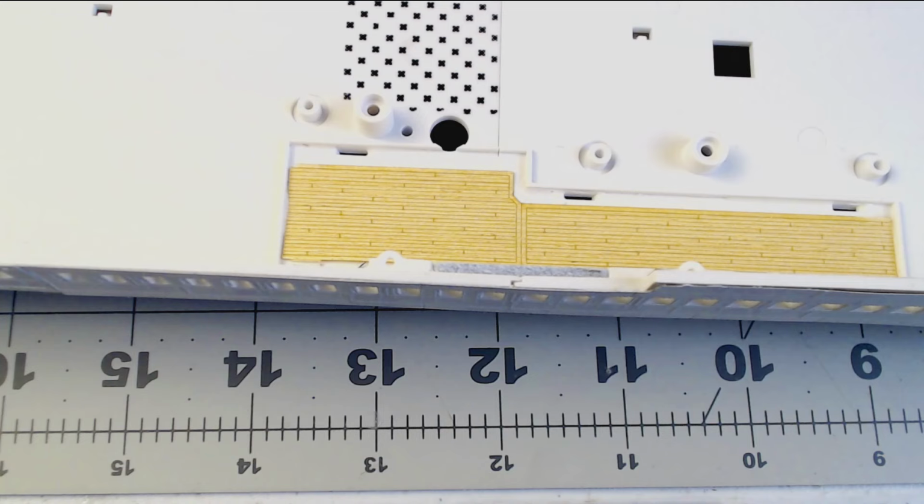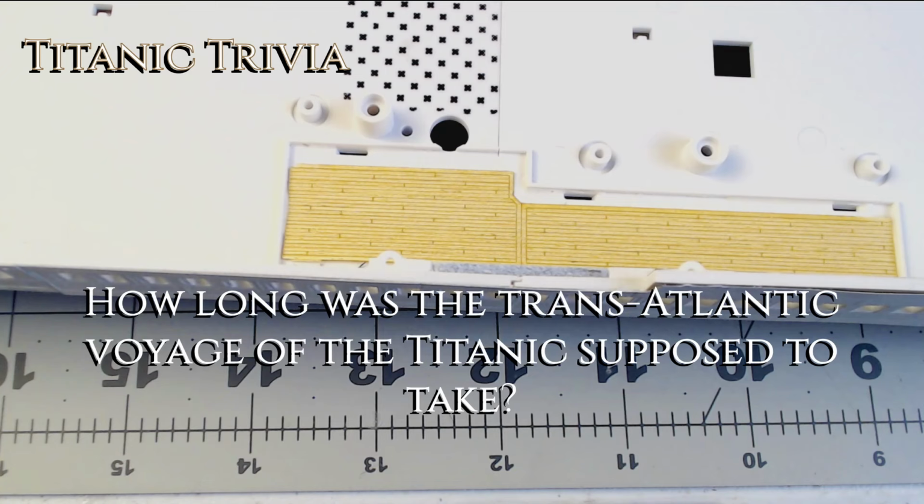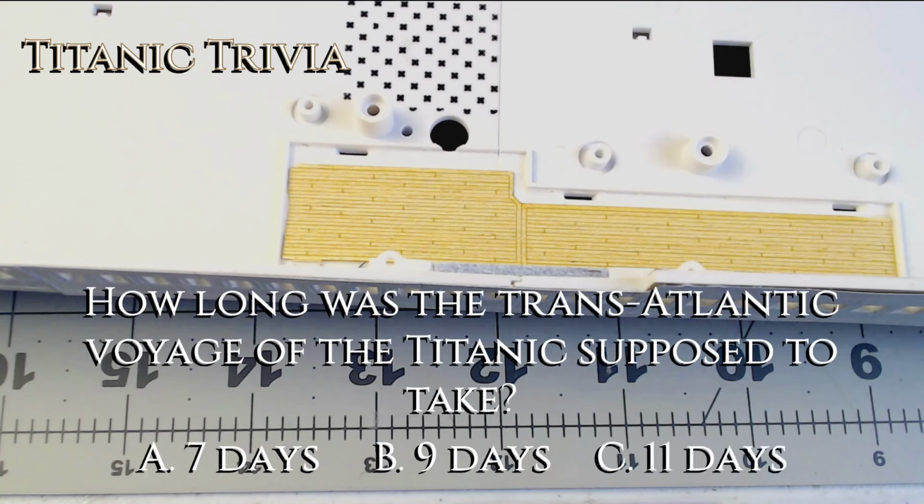So if you remember your Titanic trivia question, how long was the transatlantic voyage of the Titanic supposed to take? Was it A, 7 days? B, 9 days? Or C, 11 days. And as anyone who's watched the movie knows, it would have taken 7 days for the transatlantic passage.